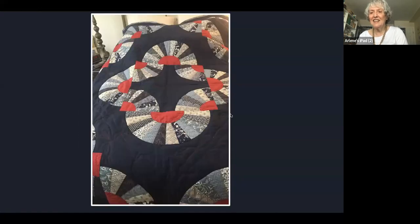Next one. This is another quilt that I did some years ago that I finished during COVID. These use some Japanese yukata fabrics. Part of this was quilted by hand and part by machine, but this is a recent one. Next one.